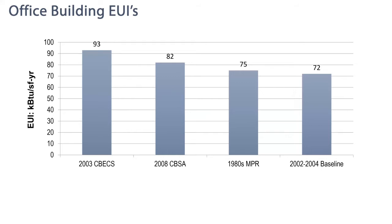That's the existing building case, CBECS and CBSA. Those are existing buildings, just a snapshot of what's there. Here are the new buildings. So not a whole lot of progress here.